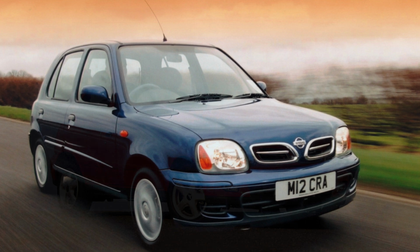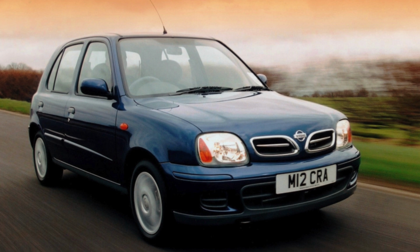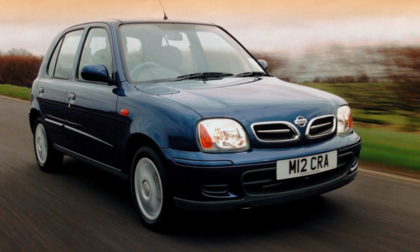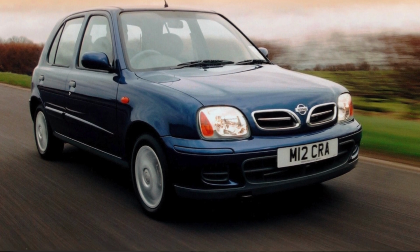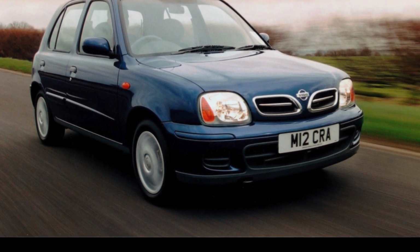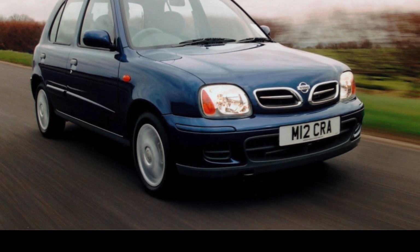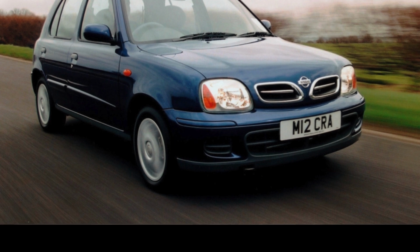The Micra used small petrol and diesel engines with a capacity of up to 1.5 liters. The petrol versions are quite modern designs with a 16-valve head and multi-point fuel injection. The base 1.0 achieves 54 to 55 HP or 60 HP after facelift. The larger 1.3 can already be considered dynamic, because 75 HP gives a very favorable power-to-weight ratio, because the car weighs less than 800 kg.